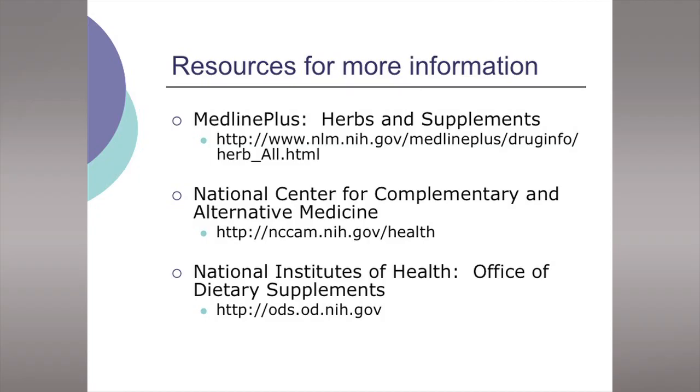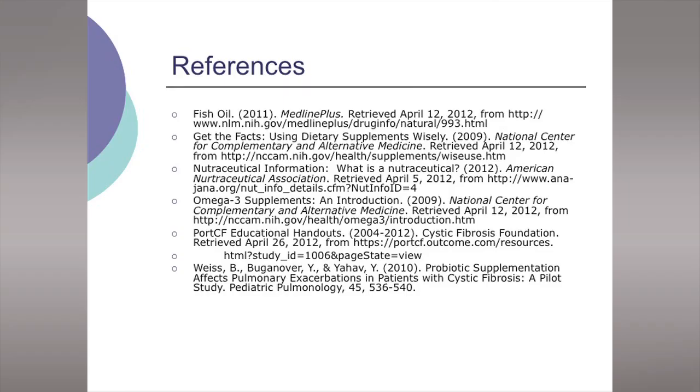And lastly, these are resources for information. These are good websites to look up any of the products that you might be using or thinking of using: the MedlinePlus Herbs and Supplements, the National Center for Complementary and Alternative Medicine, and the National Institutes of Health Office of Dietary Supplements. The complementary and alternative medicine one would be a good one for herbal supplements. And those are my references. Any questions?